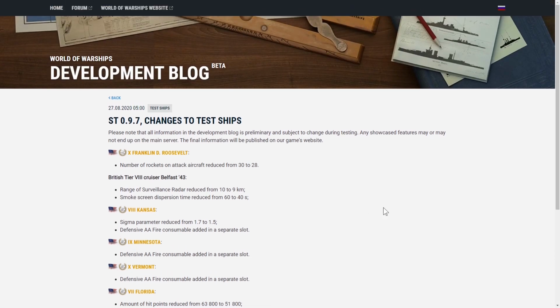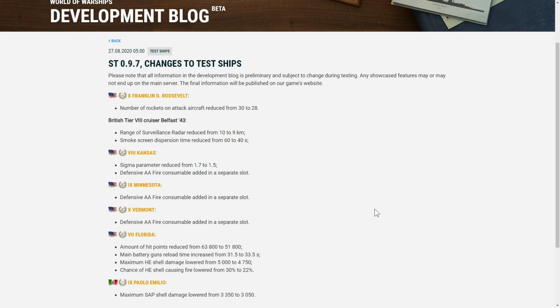In any case, that is going to wrap it up for this announcement. I hope you found the information here interesting and useful, if maybe a little bit disappointing, especially for folks looking forward to the Florida.